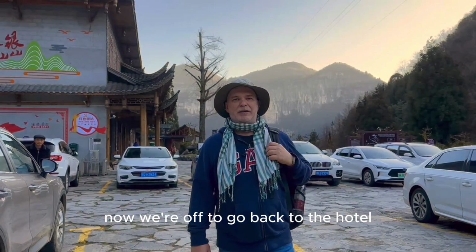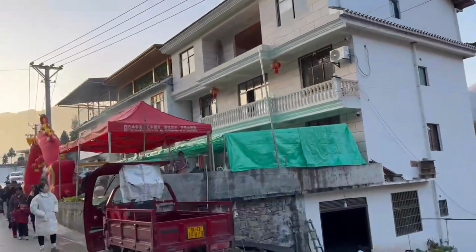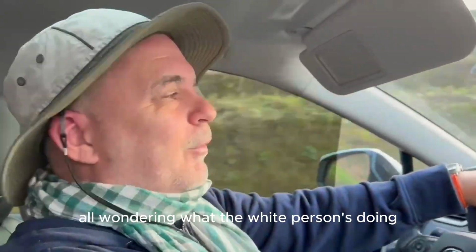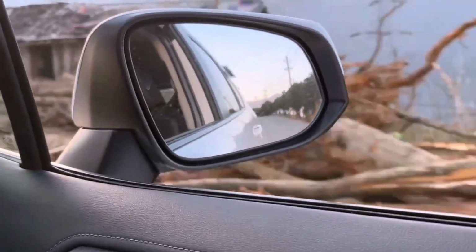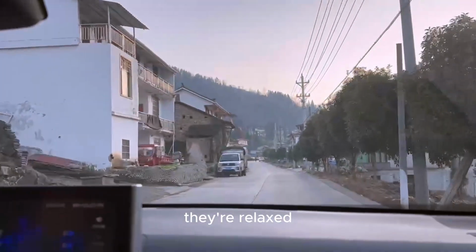Anyhow, now we're off to go back to the hotel and go to a local restaurant, get something for dinner. The wedding's still going here, guys. It's going hot. They're all out on the road. They're all having a big feast. All wondering what the white person's doing and the foreigner. And this is what you do when you got wood. You just put it all over the road. No one cares. Every man for themselves, isn't it? So one thing about the country, they're relaxed.